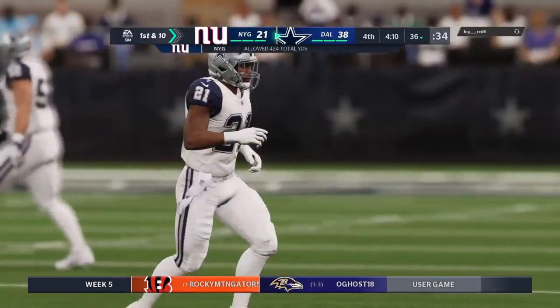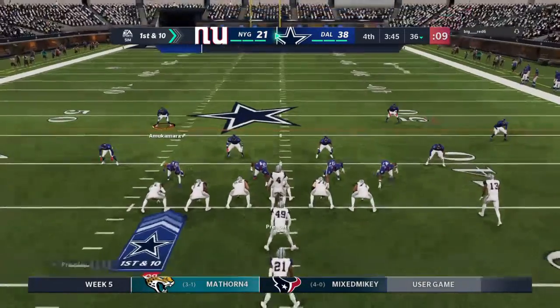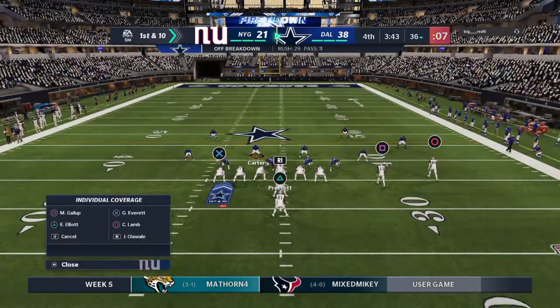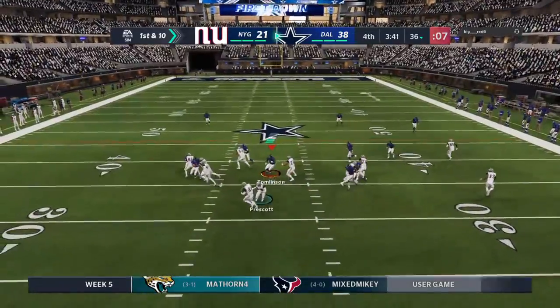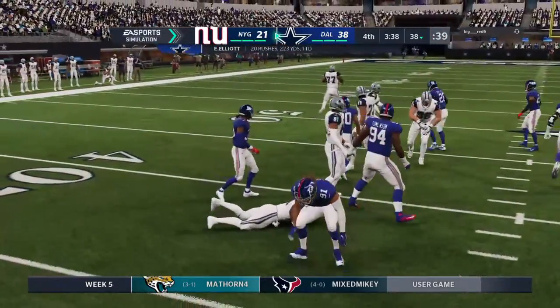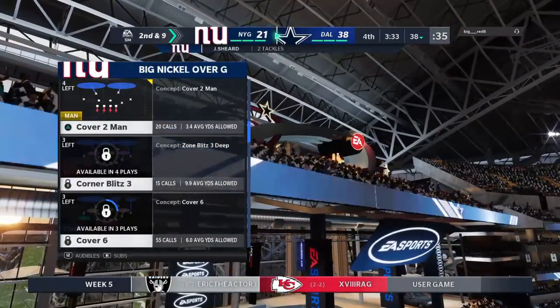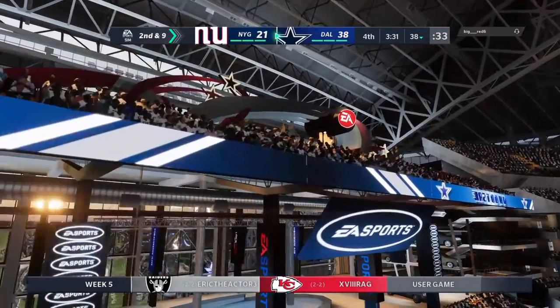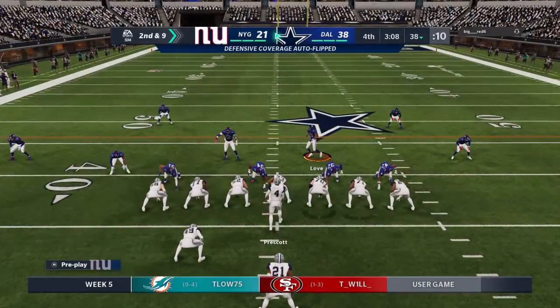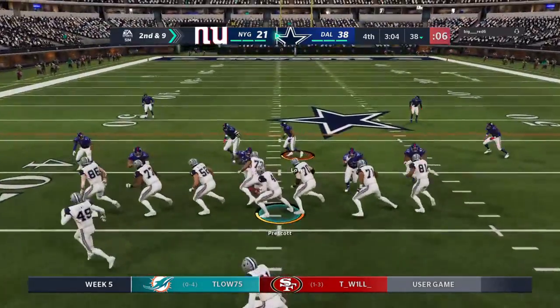Solid way to start the drive, 13 yards, picking up the 1st. So from the 36 now, 1st and 10. Running game working, they'll stick with it on 1st down. And they will only muster a yard here to the 38. Just a yard on the pickup there, and it'll bring up a 2nd and 9 at the 38-yard line.